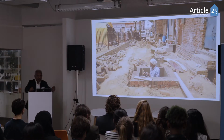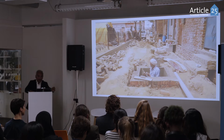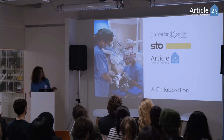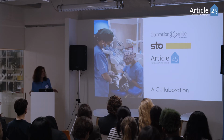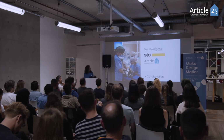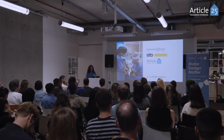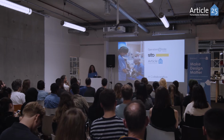So we're going to now hear two examples of this kind of close reading of place by Article 25 and two projects. The project I'm talking about is a clinic for Operation Smile. It's in eastern Morocco. It was a collaboration between three parties: Operation Smile, which is a global charity, Article 25, and a company called Stowe. This is a German company that manufactures building materials.